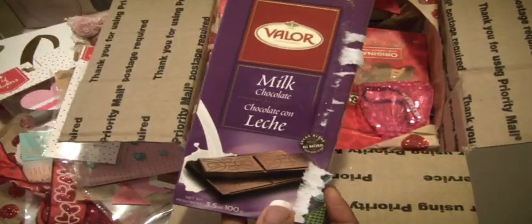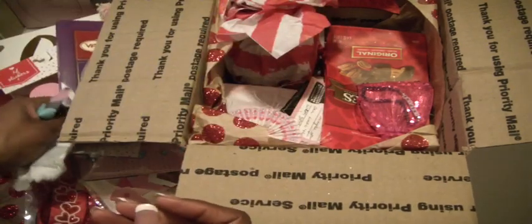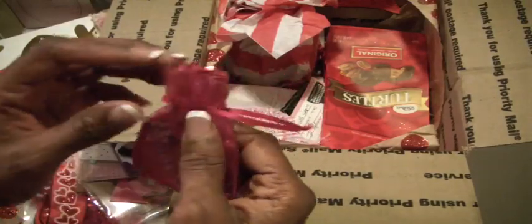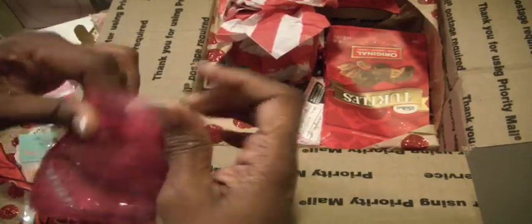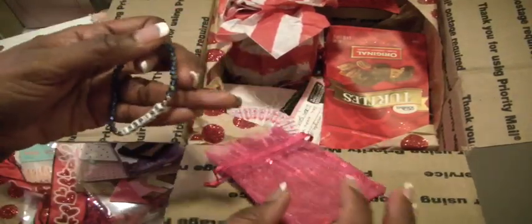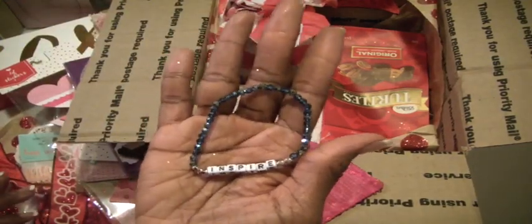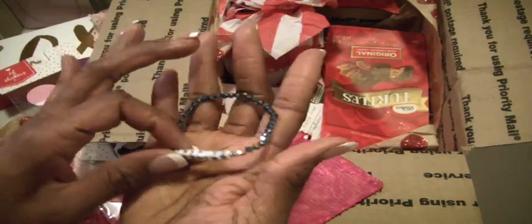Thank you for this. I will be sitting in my room, I guess, on Valentine's, sitting in the bed, just eating chocolates like, you know, as I do every year. Oh my gosh, look how sweet that is. Thank you. That is really cute.